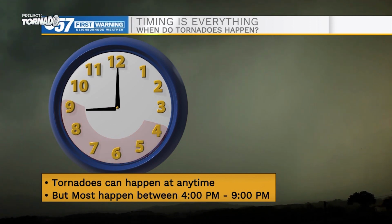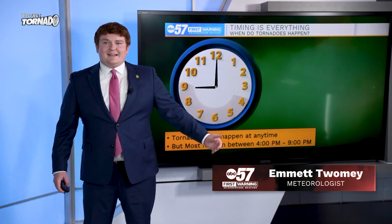Timing is everything. When do tornadoes happen during the day? Most often, tornadoes tend to happen from 4 p.m. to 9 p.m. From the time you get home from work or school to the time you go to bed, that late afternoon, early evening hour is prime time for these tornadoes to form. Those surfaces like blacktop and concrete are at their hottest, and you have the right ingredients for severe weather. But tornadoes can happen anytime and anywhere. And that's what Project Tornado is hoping to do to keep you safe and keep you prepared for the threat.